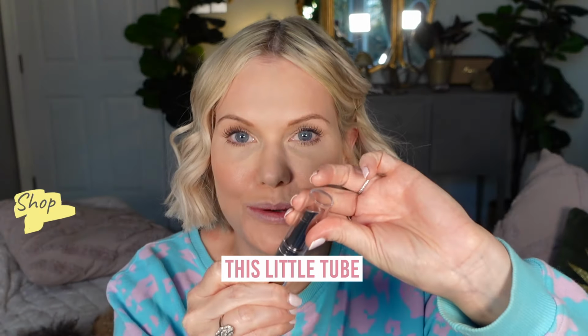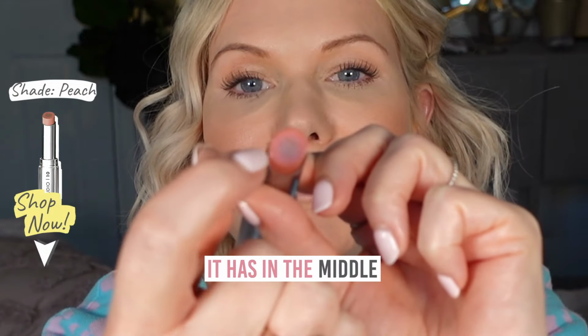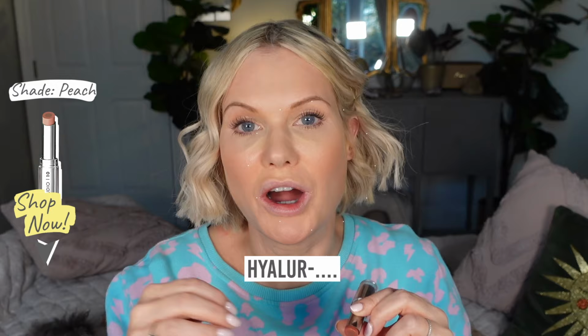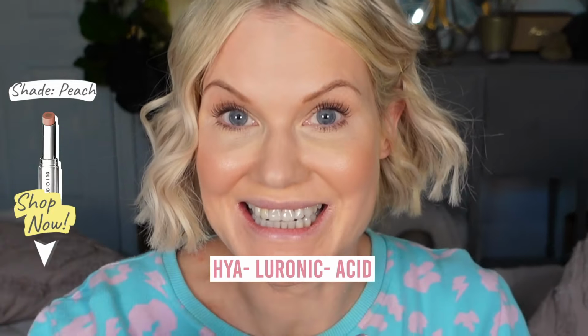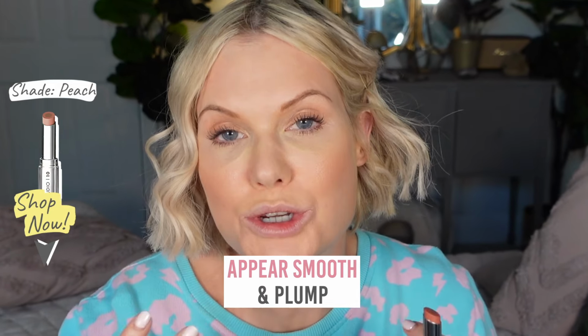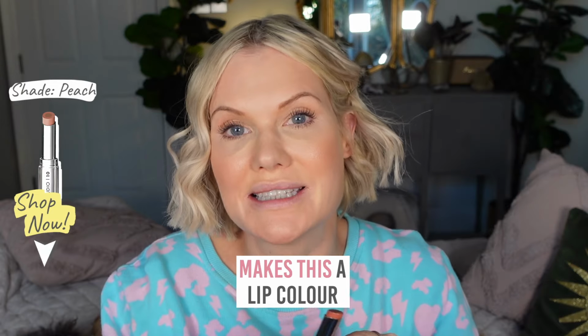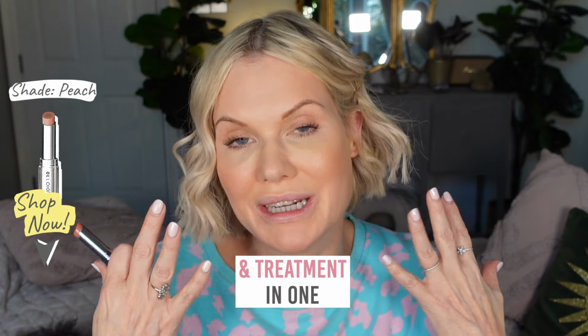This little tube is just beautiful. It's a lip and cheek tint. It has in the middle balmy hyaluronic acid. Rewind. Hyaluronic acid is what we have naturally in our skin, and it makes our skin appear smooth and plump. So having it in the middle of this lip colour makes this a lip colour and lip treatment in one.